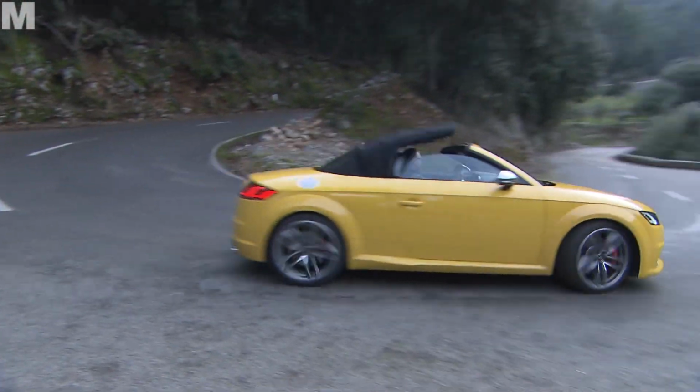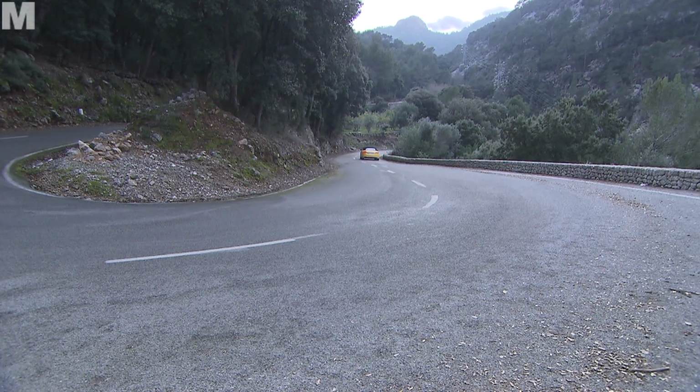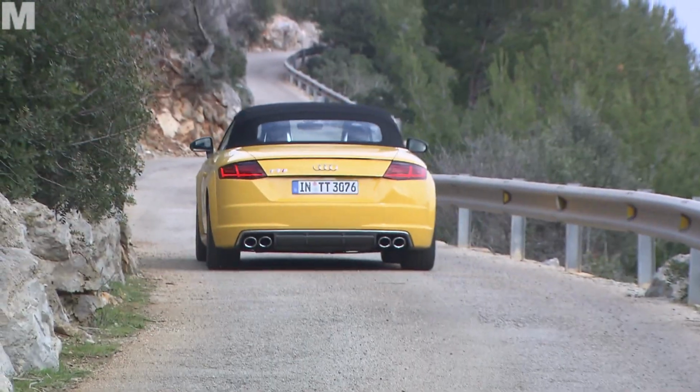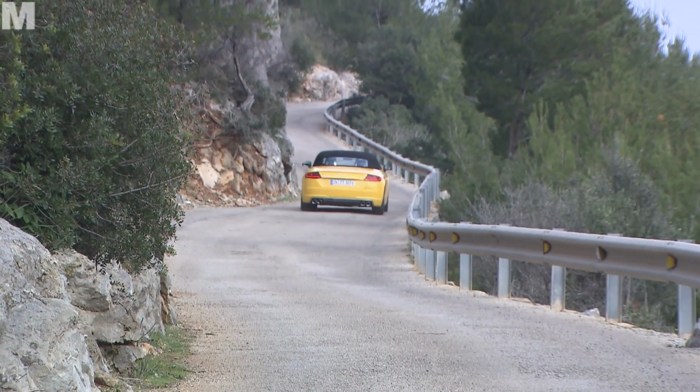The new Audi TT Roadster will be arriving at dealers in Germany at the end of March 2015. The basic price for the 230 horsepower 2.0 TFSI is €37,900. The TTS costs from €52,300.